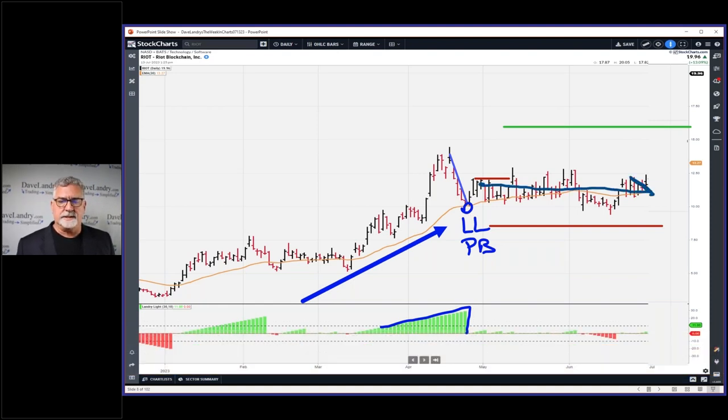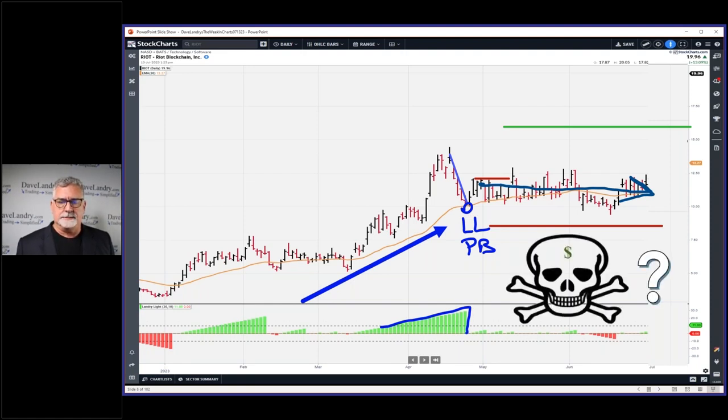And notice that this thing just died. It triggered and then it died. And the question becomes, is this dead money? And dead money, just paraphrasing, I think it's investopedia.com or something, says it's money that has little or no chance of making any money.